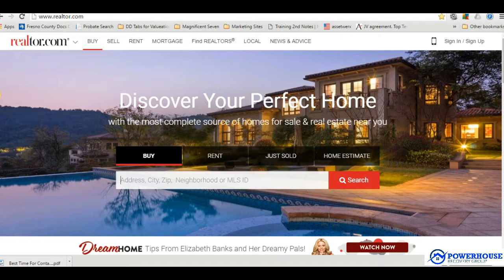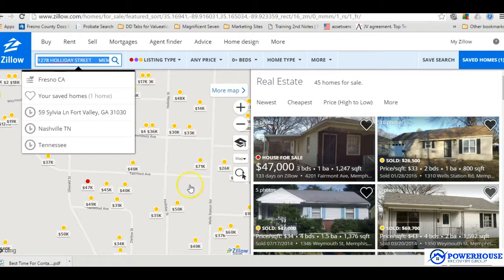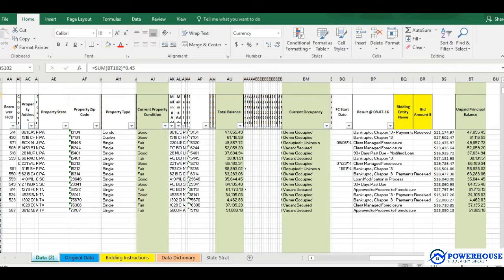I'm going to pause it right here while I wait for this to load. Alright, so I've plugged in Realtor.com here. We were talking about the value of these homes, and we want to find out, comparing apples to apples, what we think we can get these homes for. I've run some numbers on here.